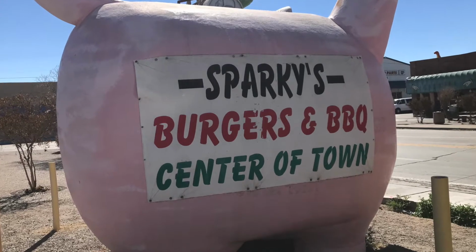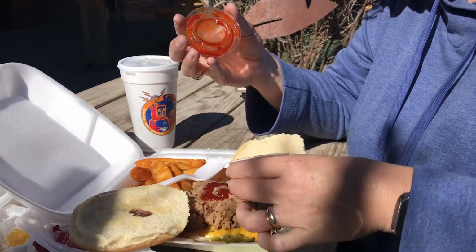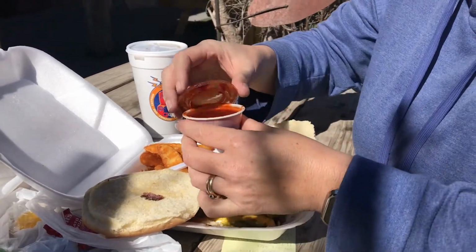I gotta put a little barbecue sauce on it though. That looks good. Man. It's gonna be delicious.